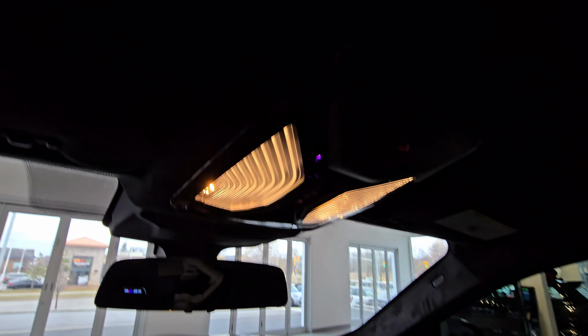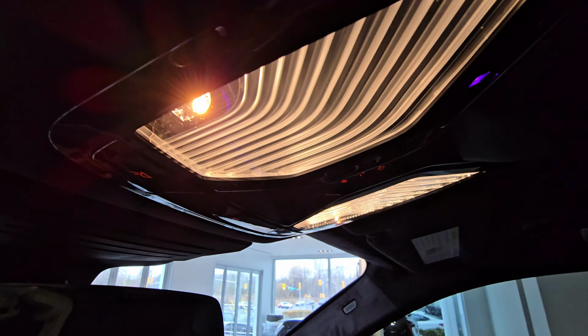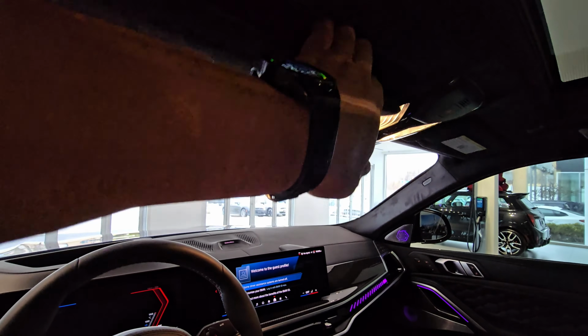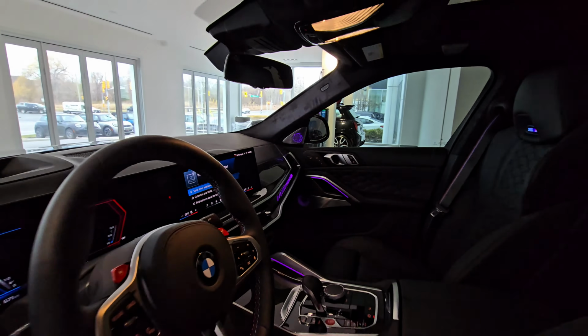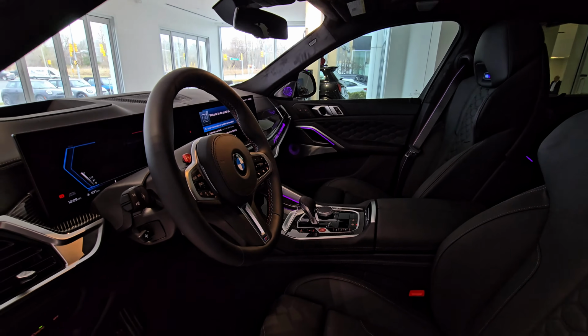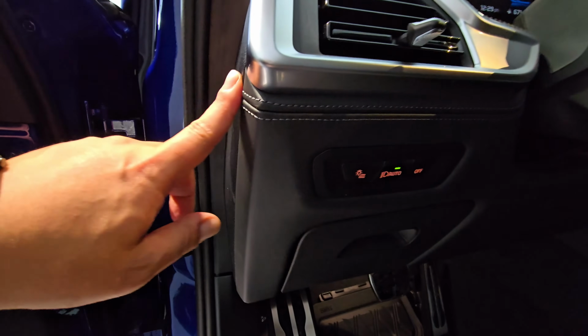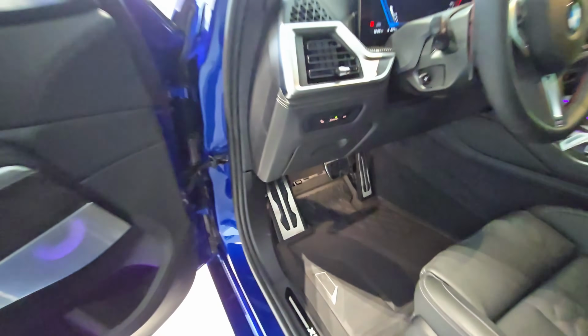And up top we have some ambient light, some reading lights, sunroof controls are here. We also have universal garage door opener. The visors come down. When you open that, the light turns on and the visor can come out and extend. So now that we've had a good look inside of the driver's seating area, down here we have some exterior lighting controls, more stitching. We have a storage box here, and way down here, 1, 2.